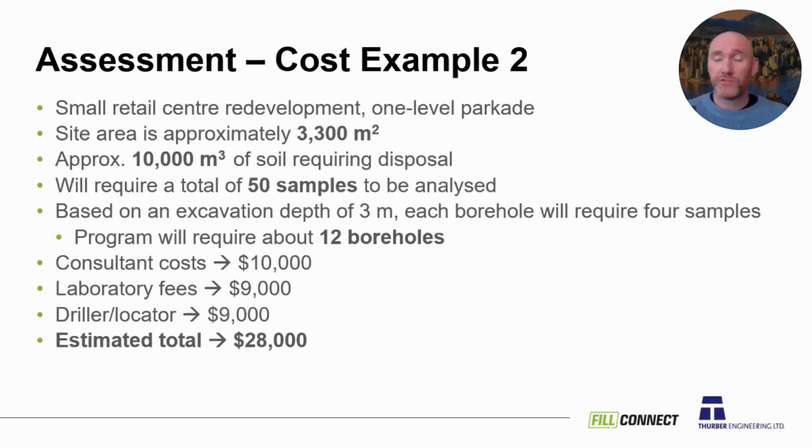Number 2 example, much smaller excavation. We're just going to say a small retail center redevelopment. We're going to put in a 1-level parkade on this site. These 2 next examples look at actually the same size excavation, but the site design has changed. It's a different area, and there are some differences there. So anyways, this one, 3,300 square meters, 10,000 cubic meters coming out.